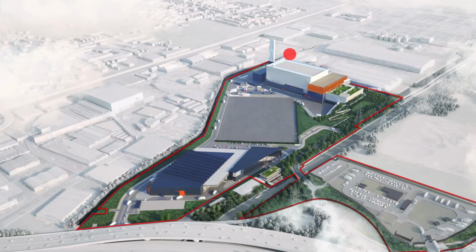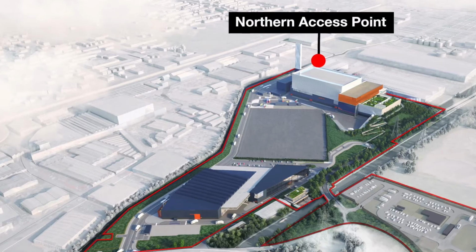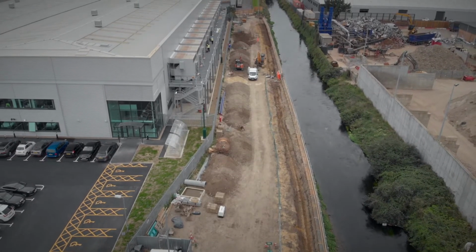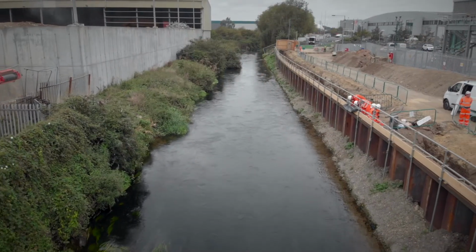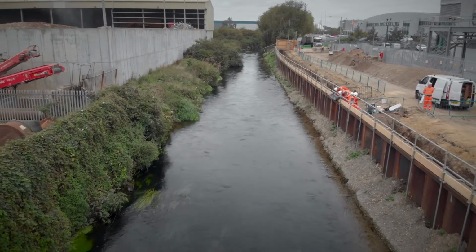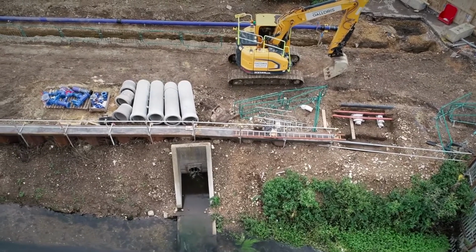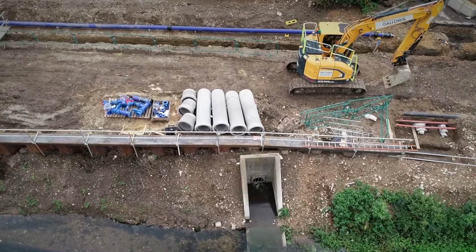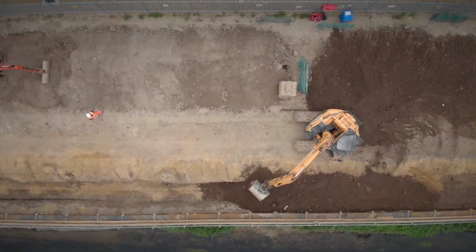I'm Mark Ling, the Gouges project manager for the Northern Access works currently underway on Argyle Road. Works at the Northern Access are progressing well. In early July we completed the sheet pile retaining wall. More recently on site we have carried out utility works which are well underway to allow phase 2 of deep soil mixing to begin towards the end of September.